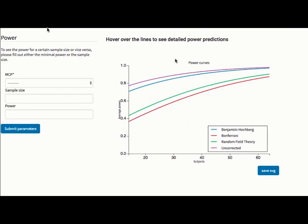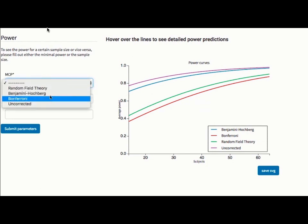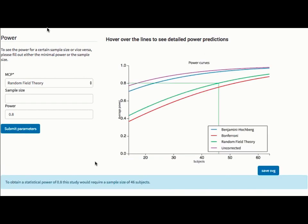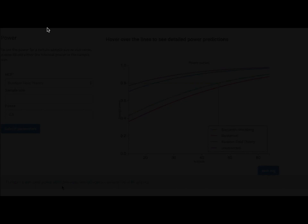So these are the power curves. Things like Bonferroni correction might be a little too strict, and we'll talk about that later. Random field theory is a pretty common cluster correction mechanism, which we'll also talk about later. The two main ones you might use are random field theory or Benjamini-Hochberg. So power 0.8, how many subjects do I need? Just submit the parameters, press go, and it thinks for a little bit, and it shows you the intersection between the 80% power and the number of subjects. So for 80% power, 46 subjects.